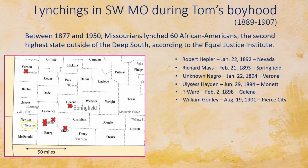Then you have William and French Godley in Pierce City. William and French, grandson, grandfather. And then, no surprise, the Godley family left Missouri. They moved to Kansas. And about a year later, William's brother was lynched in Kansas, just to make it even more tragic. The Godley brother was lynched on Christmas Day in Pittsburgh, Kansas.